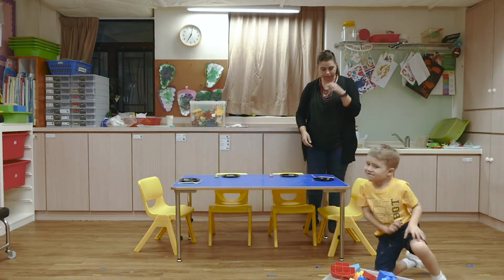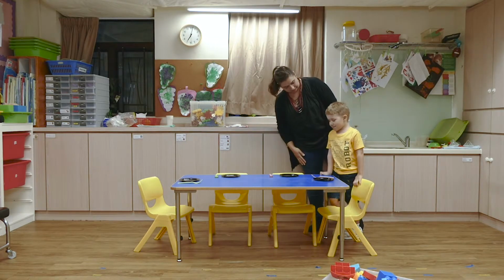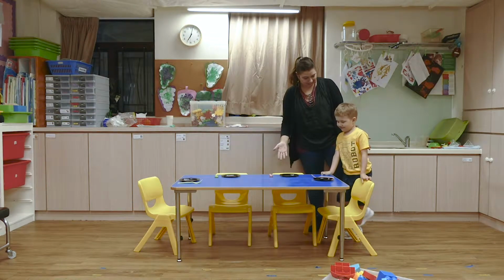Ollie, come here. Look at the table. What's missing? Cups. That's right. Contrive situations for your child to participate in and to help out.